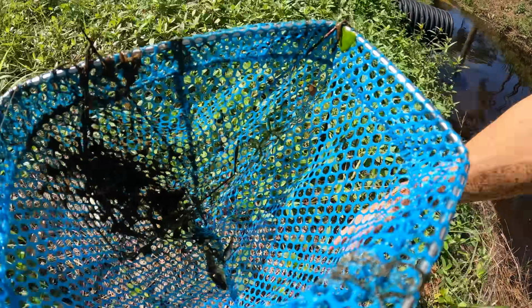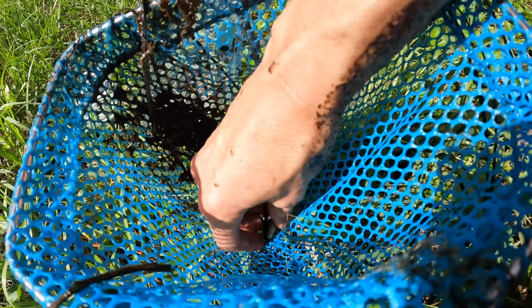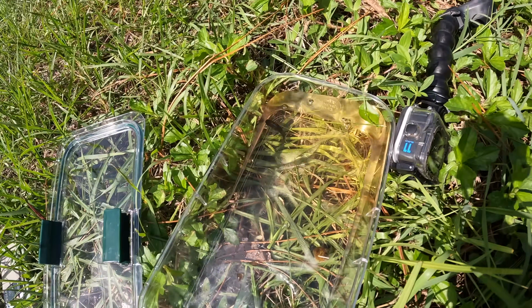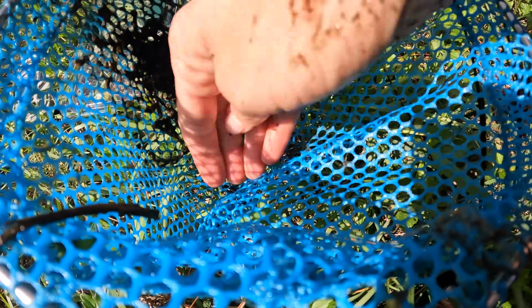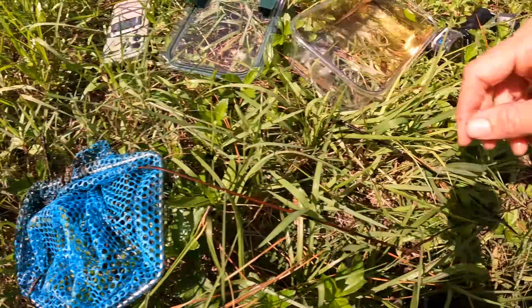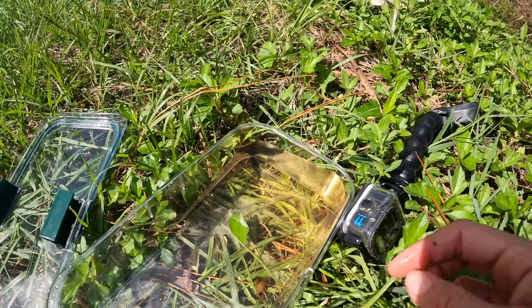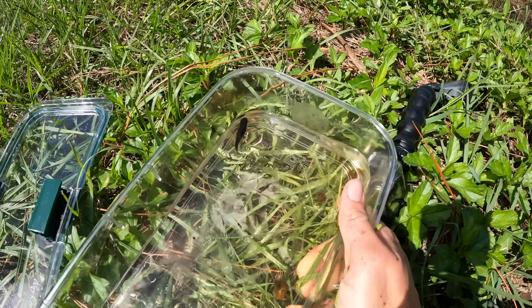Oh, we got a big one. We got a big one. Yes. Don't fall. Yes. He's so big. We got a couple little ones in here too. All right. Snails. Oh no. The little one fell through the net. Mission accomplished though. We did get a big one.